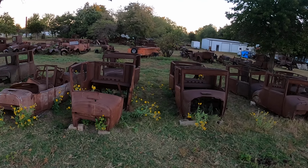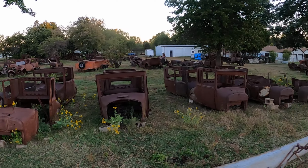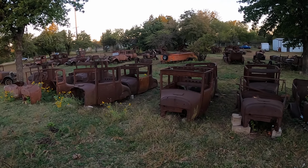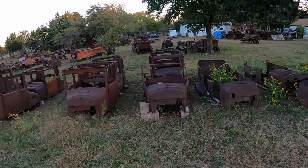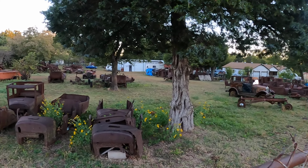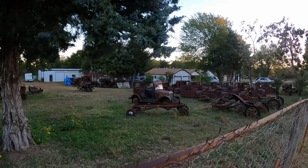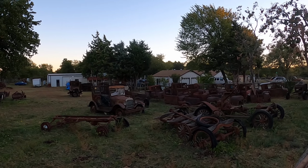I can just imagine these are all absolutely paper thin sheet metal at this point. These old car bodies were stamped pretty thin when they were new, and by the time they get this old, there's not a whole lot left. Yeah, kind of a fascinating collection here. I'm definitely getting a kick out of it. Something you don't see every day.